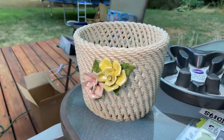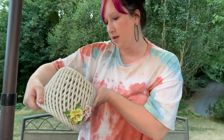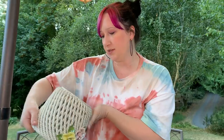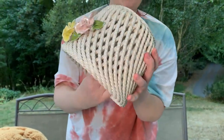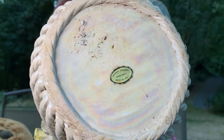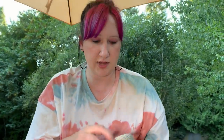That pottery. Little pottery planter. Pretty pottery planter, and it's hand painted, made in Italy, original Bassano. It's like vintage. Look at the tag. I'm not very good at reading Italian. No. I'm not good. Original Bassano. And it's in good shape. There's just a tiny little chip to be expected. I mean, it's vintage.